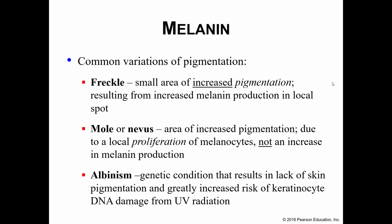Now, we got a couple other common pigmentations. You've got freckles. These are small areas of increased pigmentation. This comes from increased melanin production, okay, in certain spots. These are not to be confused with moles, which are sometimes called nevus or nevi. These are also increased areas of pigmentation, but the root cause is different. Moles are created because of the proliferation of melanocytes themselves. So you're not making more melanin, you are making more melanocytes. So you end up having more melanin.